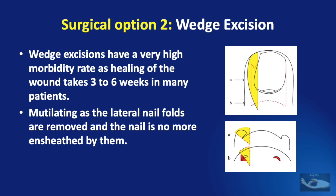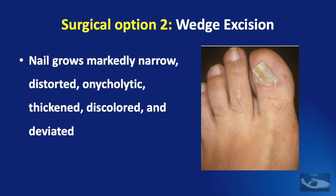The second surgical option is wedge excision, which has a very high morbidity rate, as healing of the wound takes 3 to 6 weeks in many patients. It is also mutilating as the lateral nail folds are removed and the nail is no more ensheathed by them. The nail subsequently grows narrow, distorted, onycholytic, thickened, discolored and deviated.